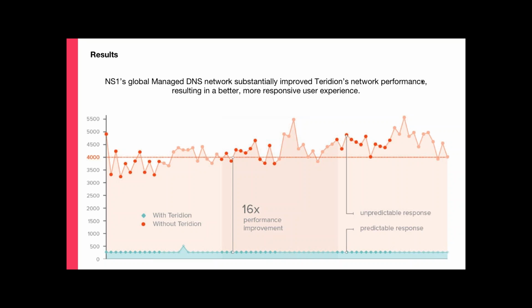So on the top, in red, you can see regular traffic over the internet when a customer is not using Teridion. You can see that traffic is unpredictable, okay? And on the bottom, in blue-green, you can see the regular traffic of a customer in Teridion.